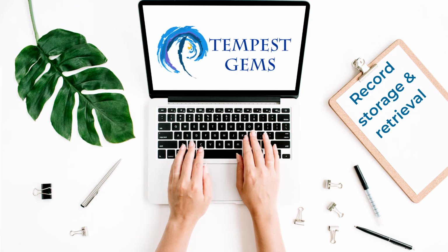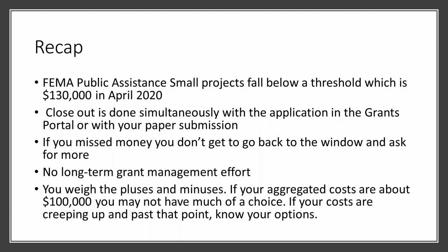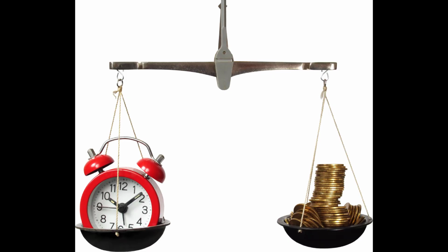FEMA Public Assistance small projects fall below a threshold, which is $130,000 in April of 2020. You do your closeout when you do the application in Grants Portal or with your paper submission. If you miss money, you won't get to go back to the window and ask for more. If the money you got is a few dollars more than the actual costs, you keep it. And you don't have to spend hours per week keeping up with a long-term grant management effort. That's a win. You weigh the pluses and minuses.